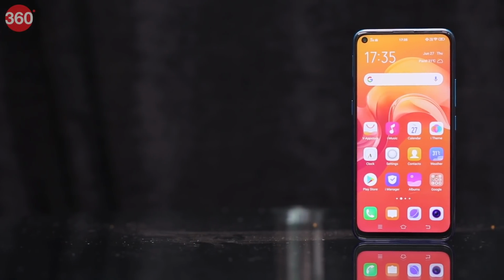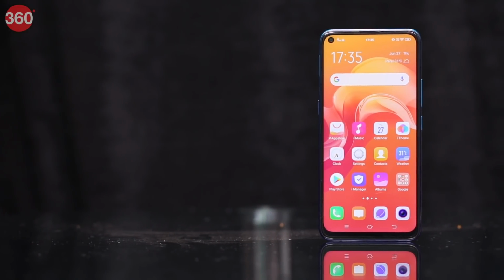Vivo sells the Z1 Pro in three different variants in the country, which is 4GB of RAM with 64GB of storage, 6GB of RAM with 64GB of storage and 6GB of RAM with 128GB of inbuilt storage. You can get the first two variants of the smartphone in this price segment.